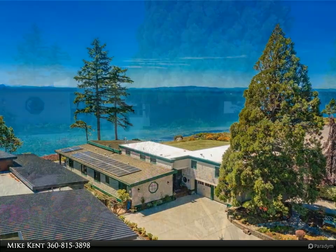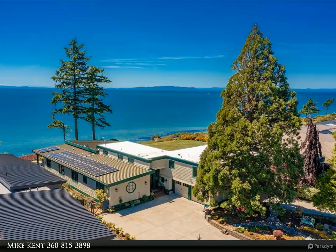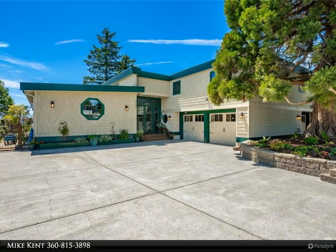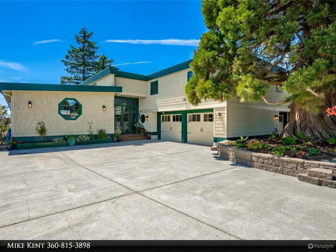Spectacular south-facing waterfront masterpiece. Step out onto your gorgeous patio and watch the eagles fly by while enjoying morning coffee. Sit in your waterfront hot tub and witness unending views of the San Juans, the Bay and Georgia Straits.